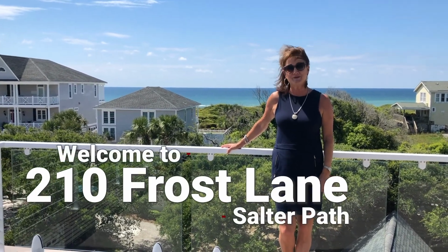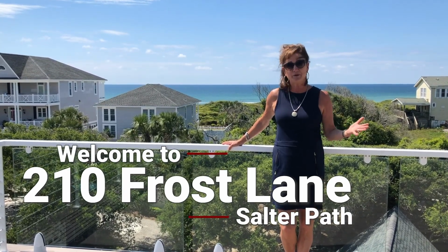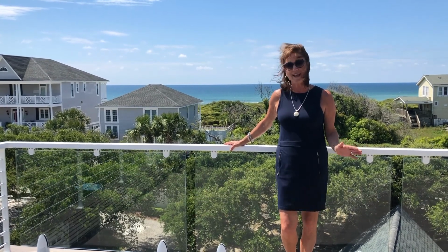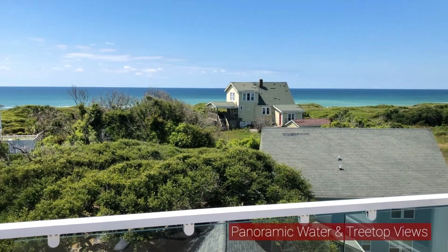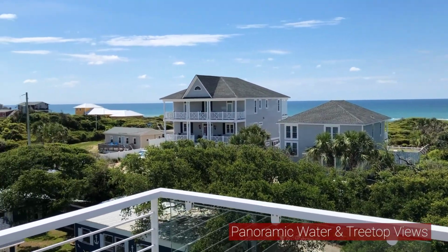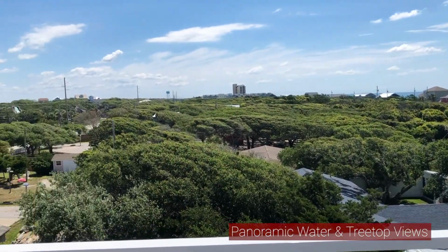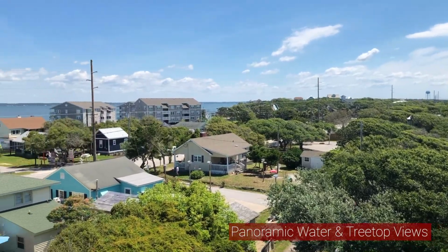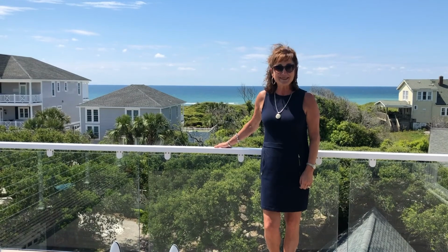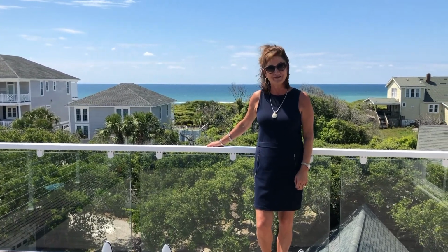Welcome to 210 Frost Lane in Salter Path, North Carolina. I'm here at this beautiful new construction home boasting panoramic ocean and sound views. We also have zoysia grass amongst the massive live oak trees. We also have a deeded walkway to the Roosevelt Nature Preserve, which takes you down to a quiet beach on the ocean. So let's go inside this beautiful home and look at all the wonderful features this house offers.